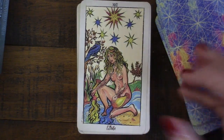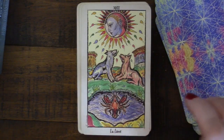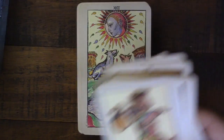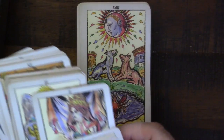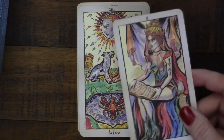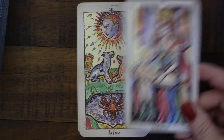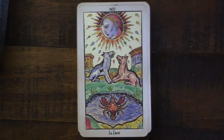Again, I love the tattoos on a lot of the figures. I really love this Moon card. I love obviously the two dogs. You have the lobster, again, very traditional, but I love the woman in the moon. Now, I don't think it's meant to be the High Priestess, but it kind of looks that same kind of blue-toned, otherworldly feel to her. And I do associate the High Priestess and the Moon card, so that works really well for me.